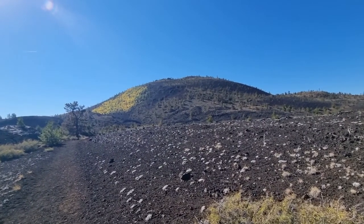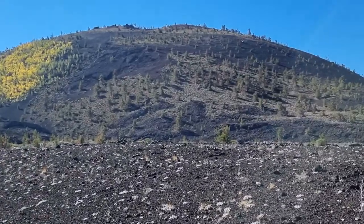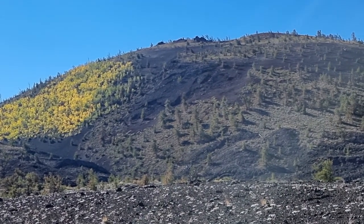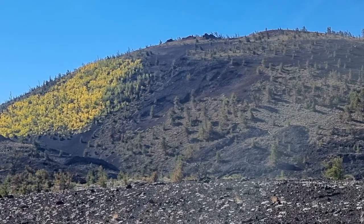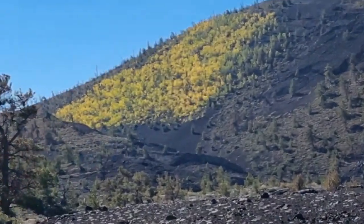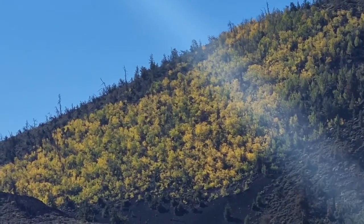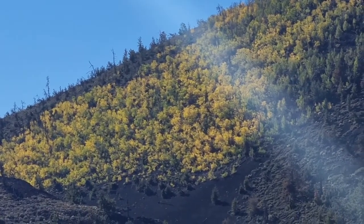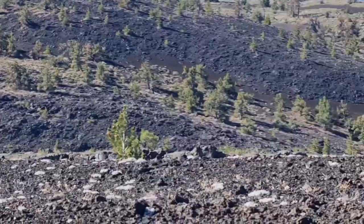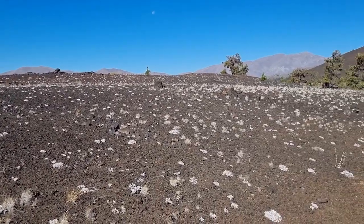This mountain is known as Big Butte, B-U-T-T-E, and is the highest volcano in Craters of the Moon National Monument. I'm not going to climb it. It was interesting though, and pretty to look at, in the northeastern corner of the volcano, you have this grove of aspen trees growing. It's quite pretty to look at. And apart from that, once again, I'm walking through a lava field.